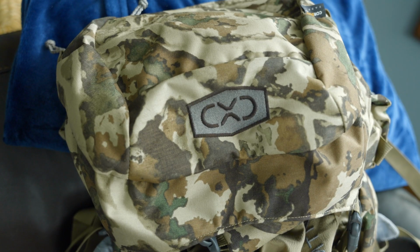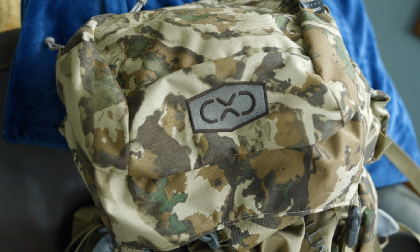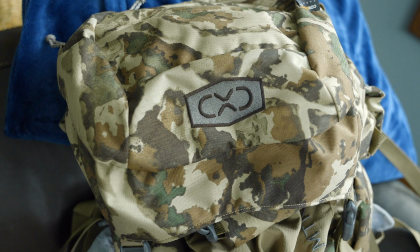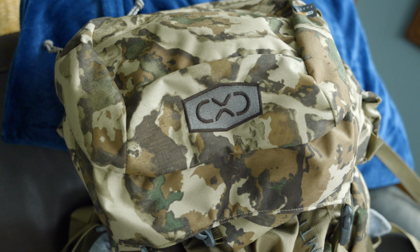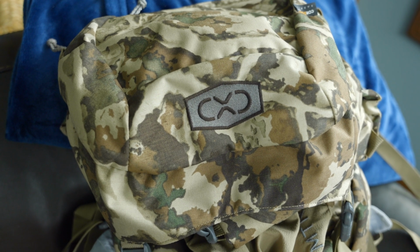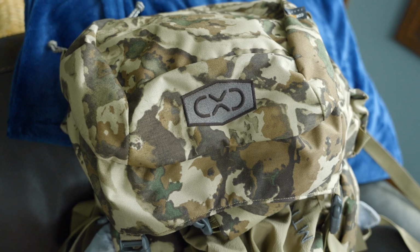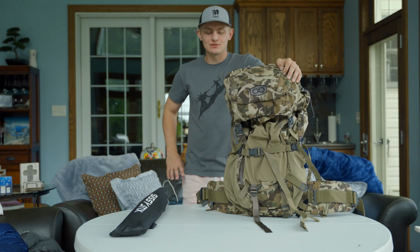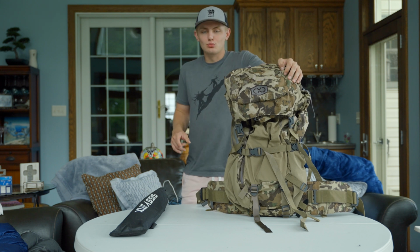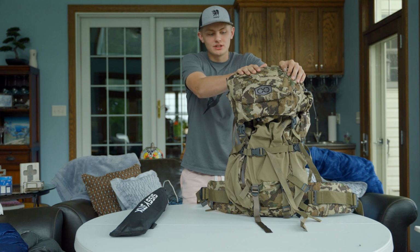So this right here is the K3 6400 by Exo Mountain Gear. I used this pack frame last year, but I had the 4800, and I really would have liked more room. I got away with it just fine, even with 8 days of food, but still more room was a little bit better option. So this is the pack that I'm running this year.